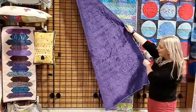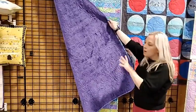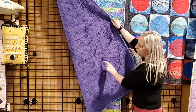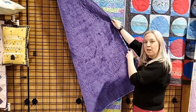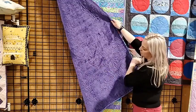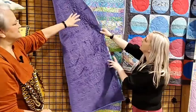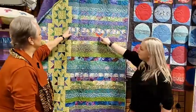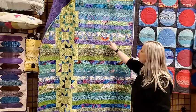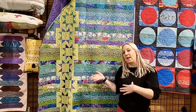and then I put a purple minky on the back, and I quilted it with a non-traditional feather design. It still has that feather look to it, so it kind of pulls the front to the back, but it's also a flower. And I think the flower is repeated on the face of it in some of these strips. I tried to pick a design that was similar to flowers that Cafe used in his fabric line.